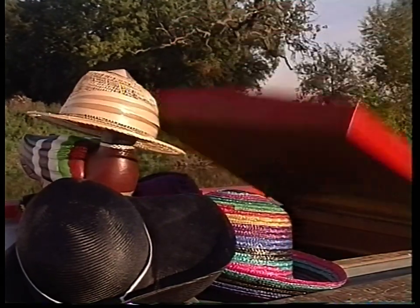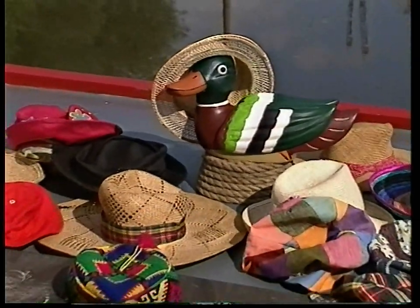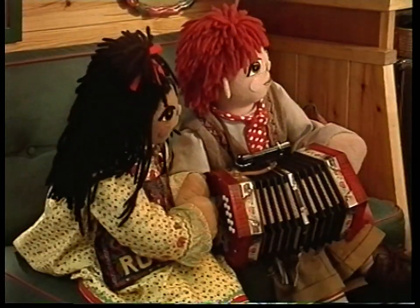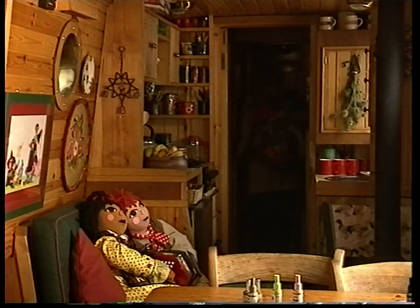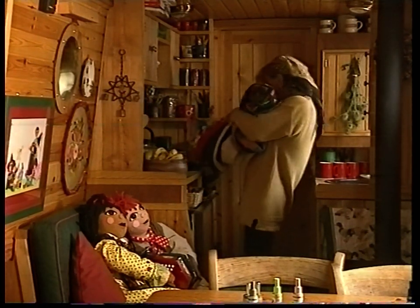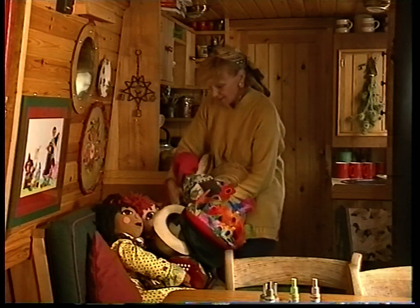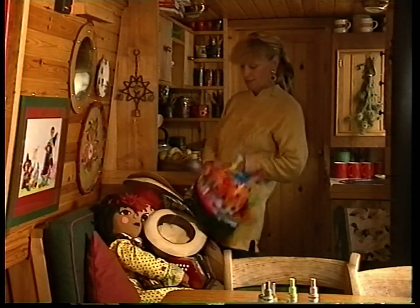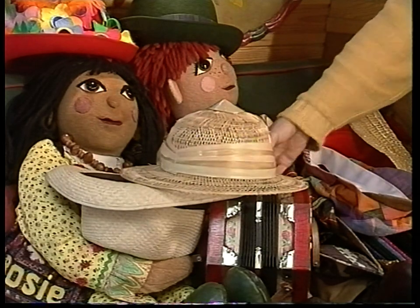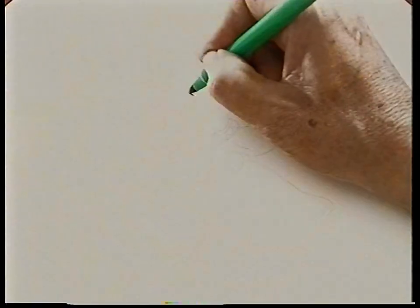Roses! Oh, quick, Loopy! My hats! What are they doing all over the boat? Duck! Oh dear. Now I've got a good idea for a picture.